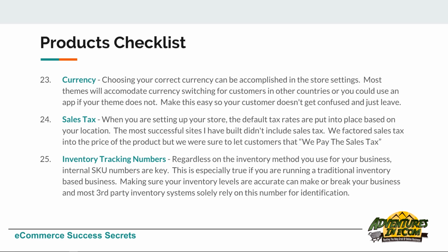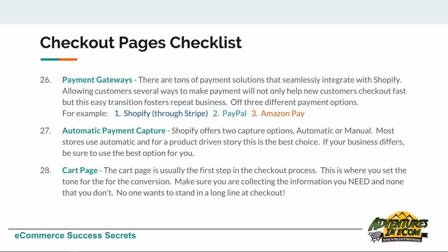Number 25, inventory tracking numbers. Again, kind of like the weight I said earlier, you want to get into the habit of having a good internal SKU number system. Because again, you never know where the future may hold for you. And if you go into a system where you're running a third-party inventory management system, they almost solely rely on the SKU number for product identification.